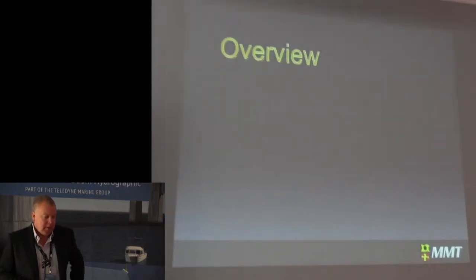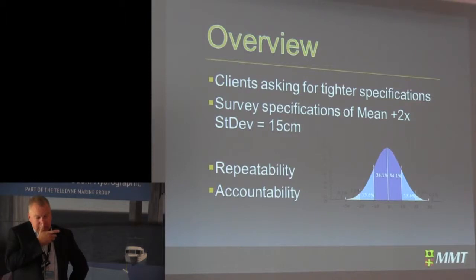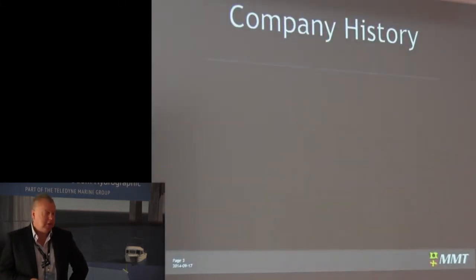So the clients are now starting to ask for specifications. When we started doing this, there wasn't really a specification, so now they're asking for tighter specifications, 15 centimetre 2 times standard deviations, and that repeatably over years, and you have to account for it as well. Which is kind of interesting.